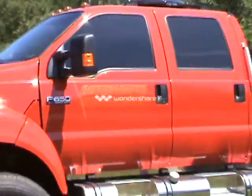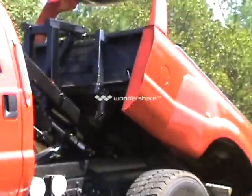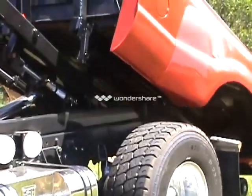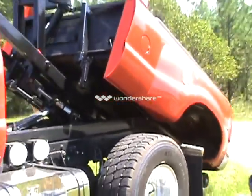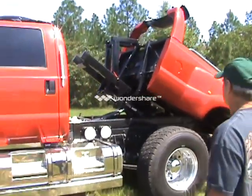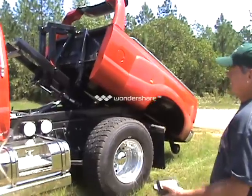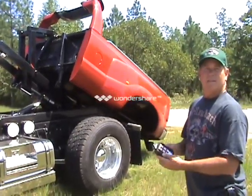Got a really cool option called a remote control removable bed. The entire bed comes off, sits flat on the ground behind the truck, and you load and unload your toys, motorcycles, wet bikes, whatever you may want to take out, hammers, who cares. It'll hold 10,000 pounds, load it and unload it. And it's all wireless remote control. It's awesome.